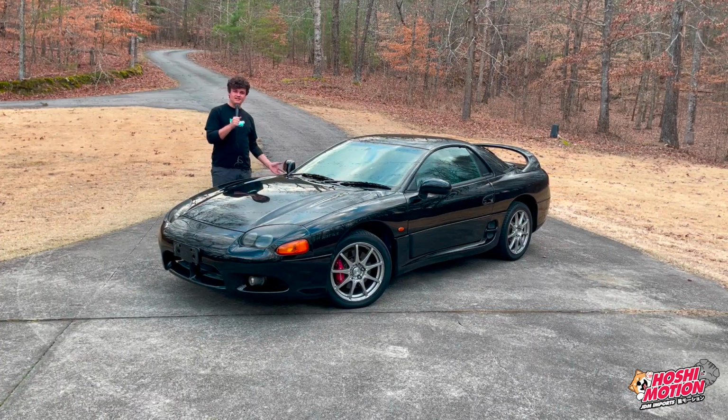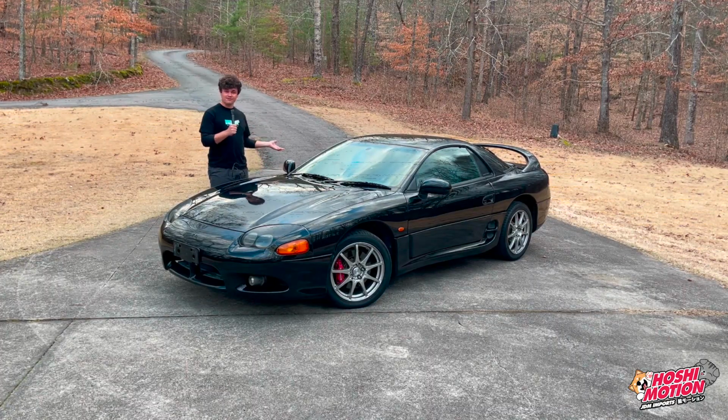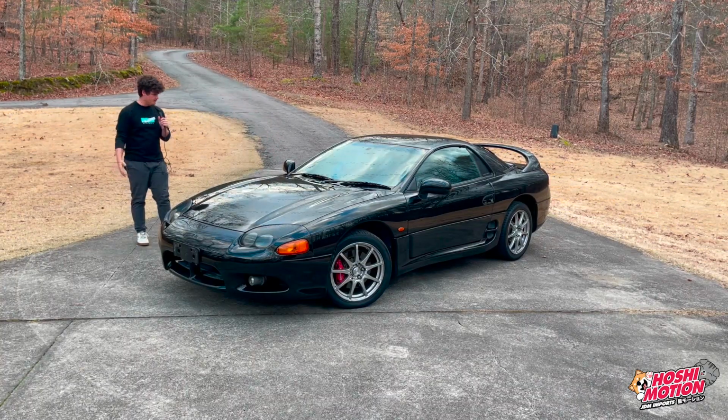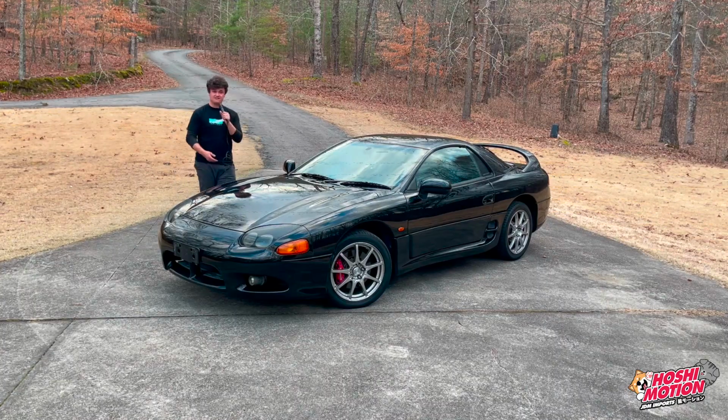169,000 kilometers is just a hair over 100,000 miles. So this car's been driven, it's been maintained, it's had service done, but it still is very fresh. It has a lot of life in it, and it drives superbly. Car really needs nothing. It's in fantastic shape. All I've had to do is just have fun with it.